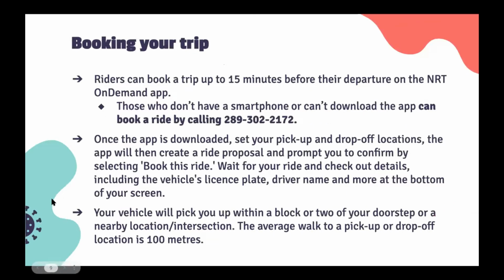So if you're interested in booking a trip, you can do this up to 15 minutes before the departure on the NRT On Demand app. And those who don't have a smartphone, it is okay. You can book a ride by calling the number that's listed there. And once the app is downloaded, you can set your pickup and your drop off locations, and the app will create a ride proposal and prompt you to confirm by selecting Book this ride.